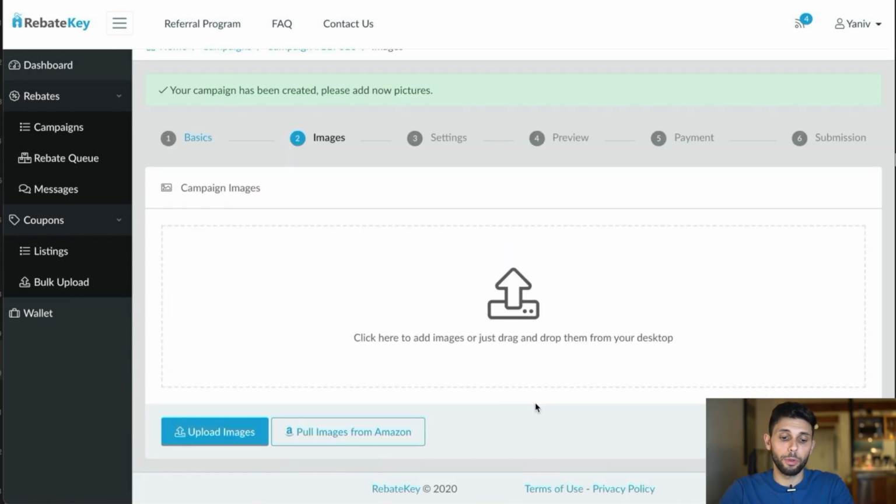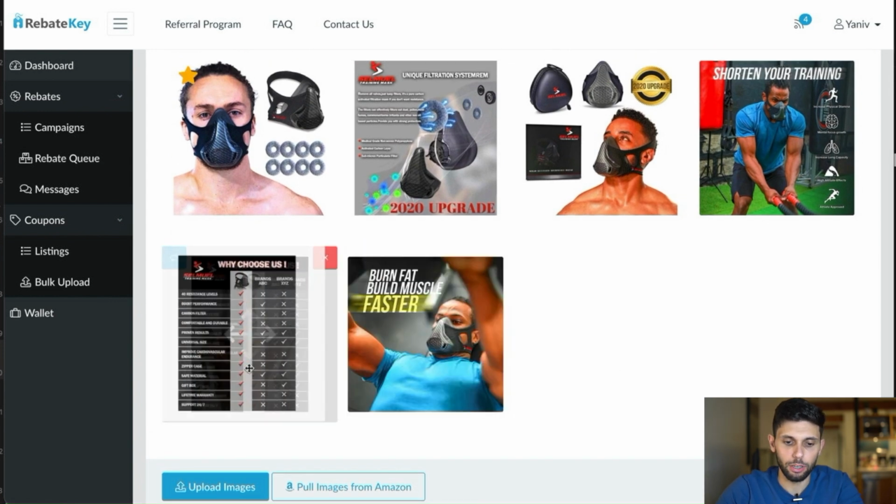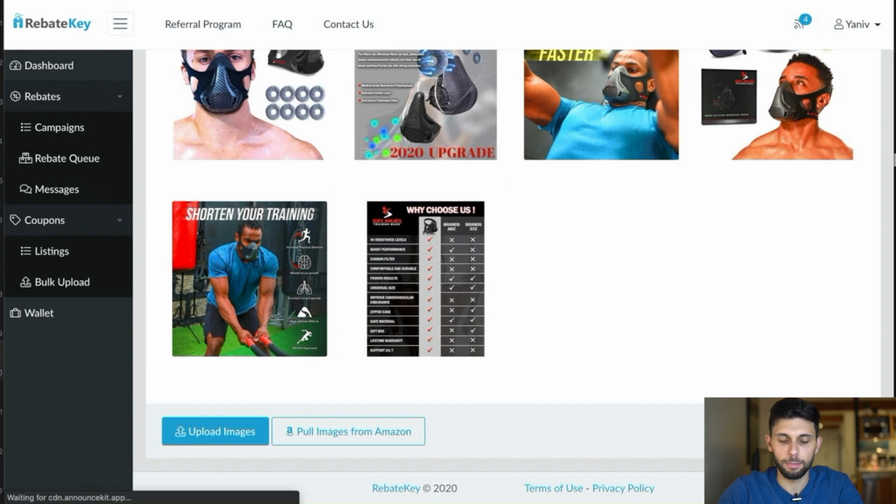Now you can either upload any images that you want or just pull the images from Amazon. I just do that, it probably is easier. Once it gets pulled in, all the different images, you can move them around, whatever you want. I mean, it doesn't really matter, but that's the images.